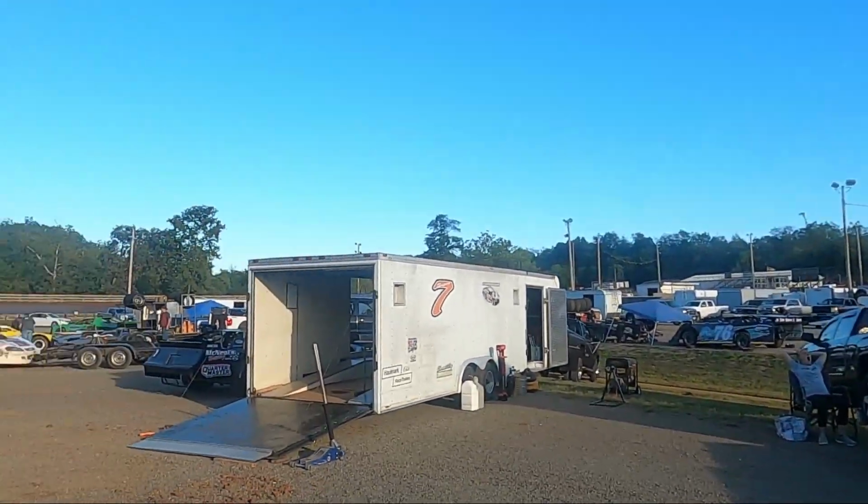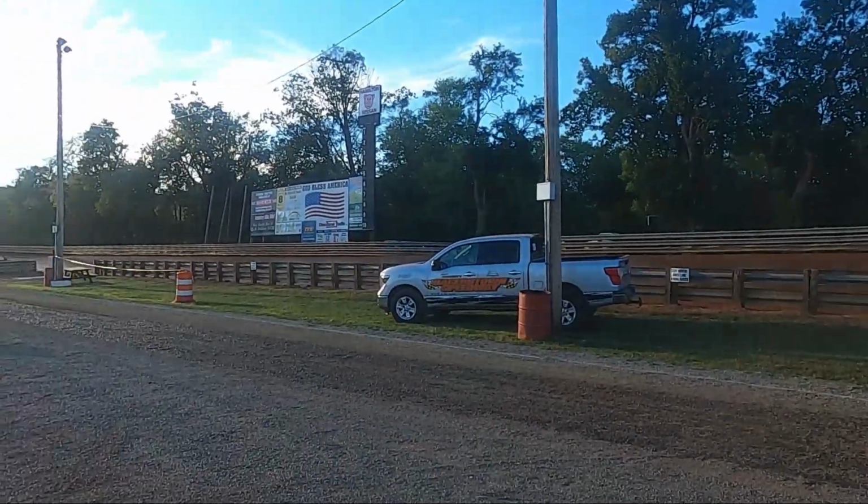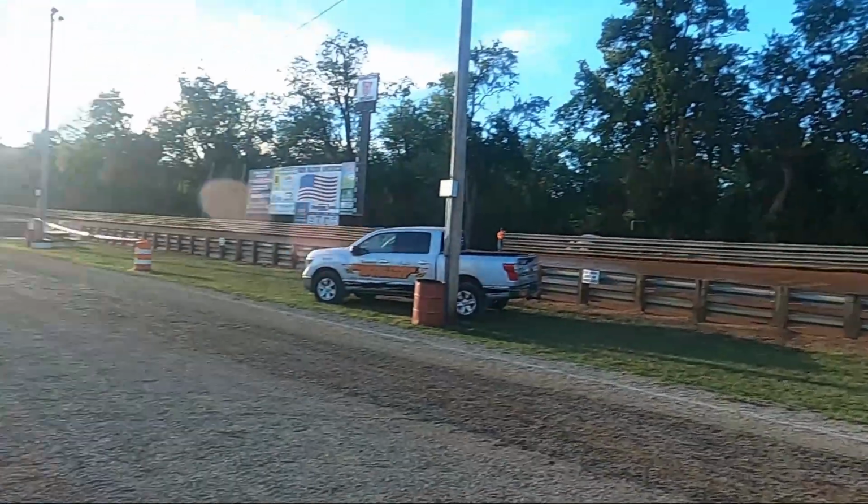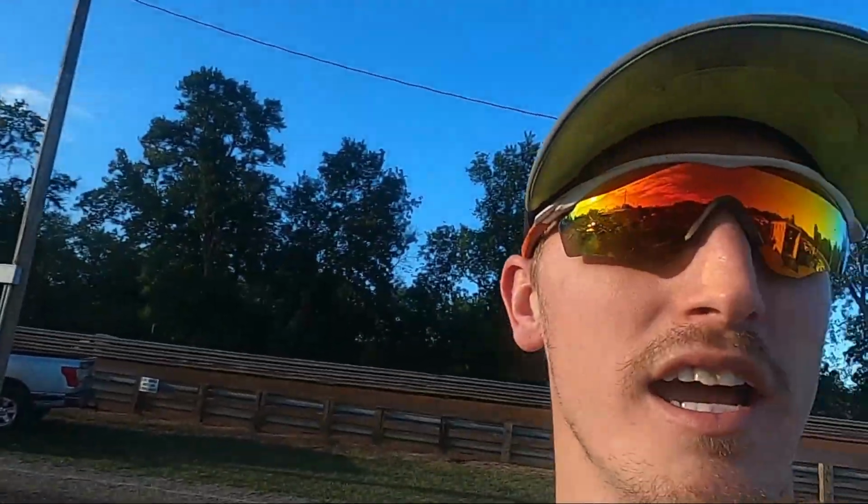We are here at Hagerstown Speedway, on the backstretch at Hagerstown, Maryland. We're about two and a half hours from home. So we're here with our pro stock, and tonight we will be running with what they call the semi-lates here at Hagerstown.